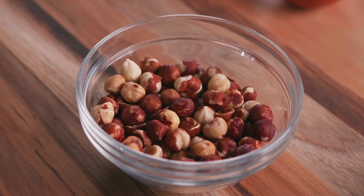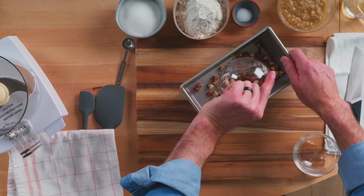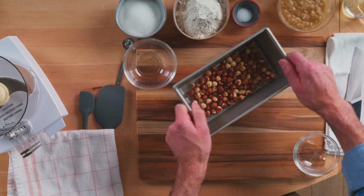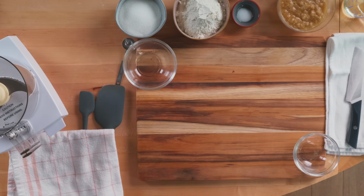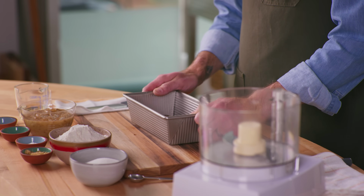I've heated an oven to 350 degrees with a rack in the middle position. I'm gonna put 3/4 cup of the hazelnuts in a 9x5 loaf pan and toast them until they're lightly browned, which takes about 8 to 10 minutes.